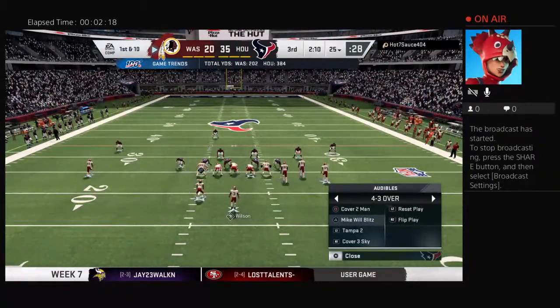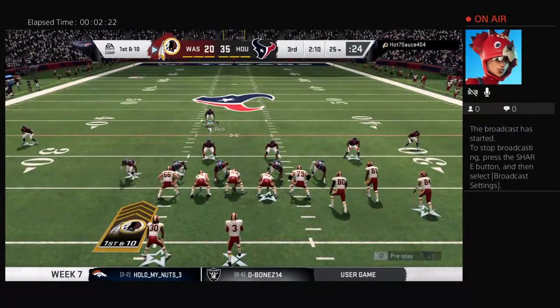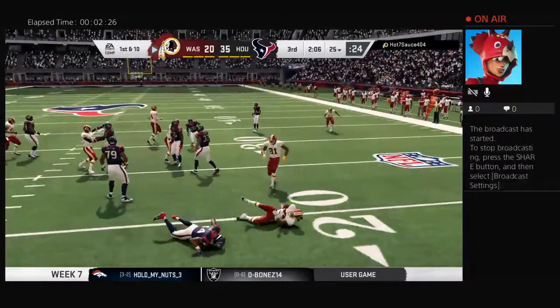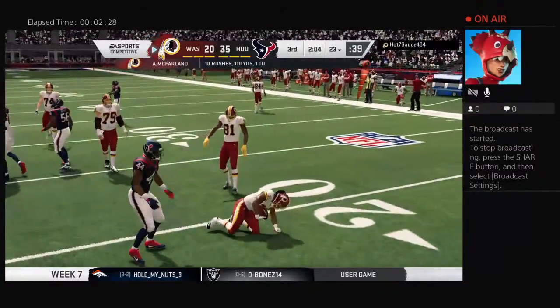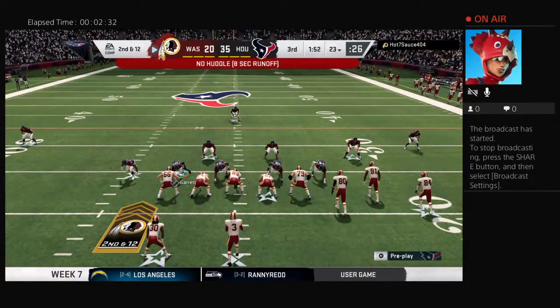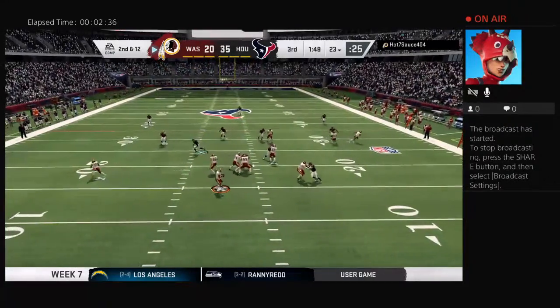Out there ready for this next drive, the Redskins offense. They'll run on first down. McFarland, and maybe a measure of revenge there. He's had his way in this one, but this time they get him behind the line. Call it a loss of 2 on the play, and it'll be 2nd and 12.